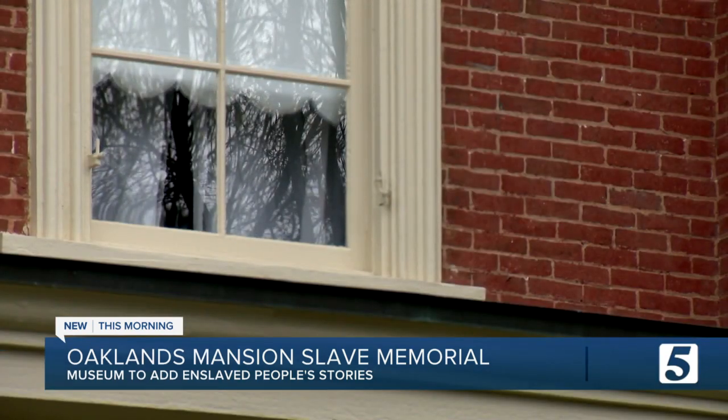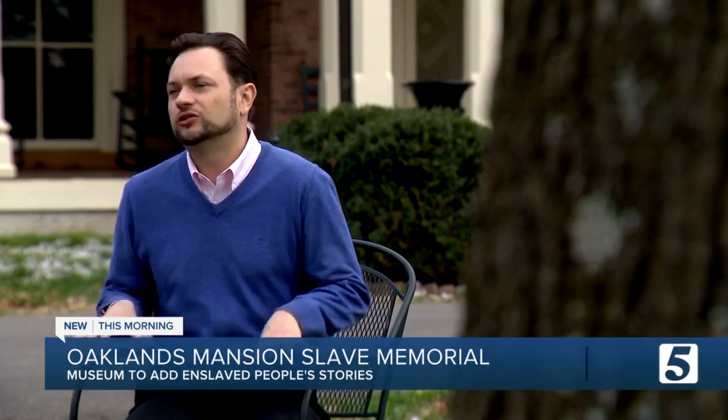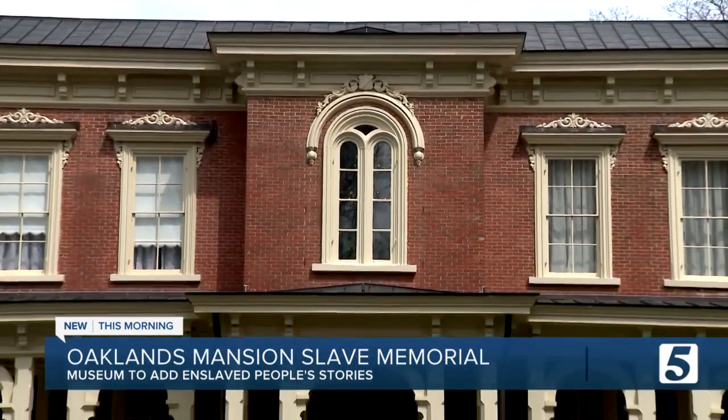And that continued to when the plantation was converted into a museum. So it creates a really unique cultural and heritage tourism destination. But museum director James Manning says for much of that time, chapters of the mansion's story were missing.